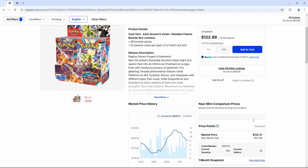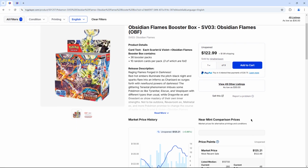But it's at $125. At this price point, I'd rather buy Temporal Forces than Obsidian Flames, because I just think the artwork in Temporal Forces, there's way more chases, the artwork's a lot nicer, other than just some Charizards. Yes, this is probably going to still go up in time, but I feel like since there just are no expensive cards in this set, it's going to get to a point, I think it's already at that point now at $125, where people just aren't really going to be buying these booster boxes that much because there's really nothing that much to chase. There's no valuable cards.